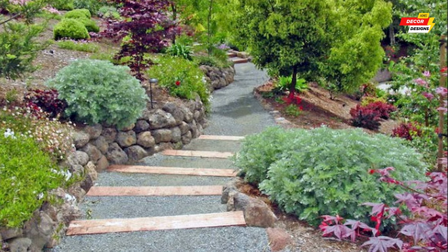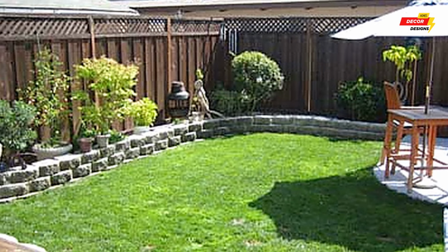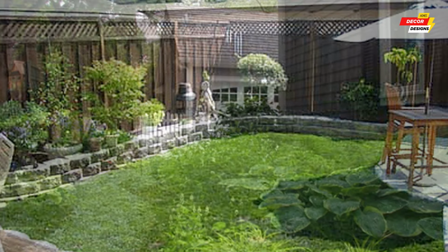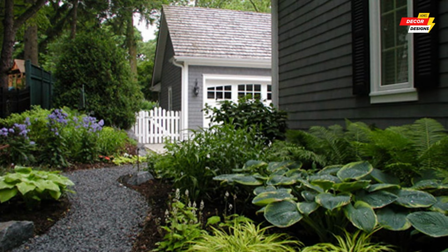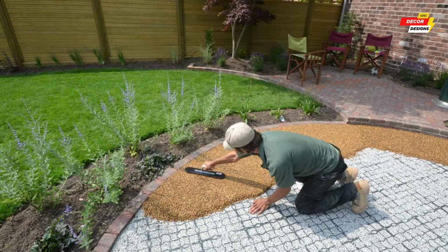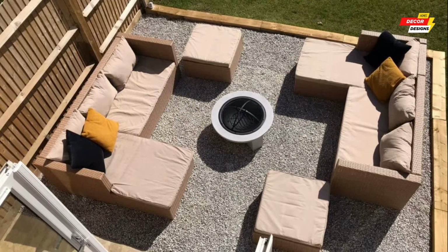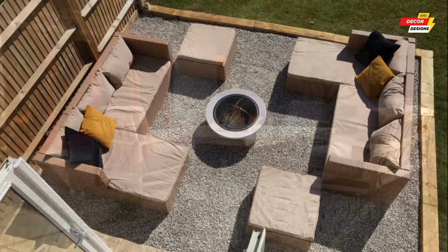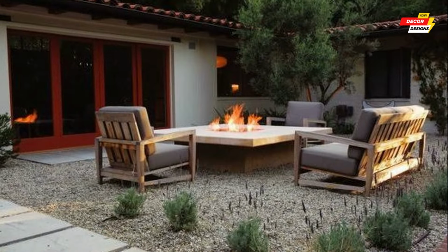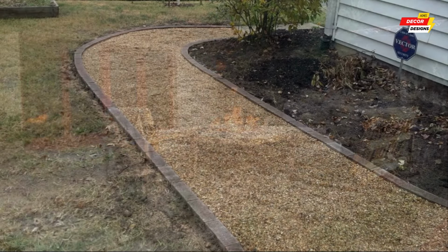Gravel landscaping offers a compelling alternative to traditional methods, providing a low-maintenance, aesthetically pleasing, and sustainable solution for your outdoor space. With its versatility, affordability, and wide range of design possibilities, gravel allows you to create a unique and functional haven that reflects your personal style. So, embrace the enduring appeal of gravel and embark on a journey to transform your outdoor space into a modern oasis.